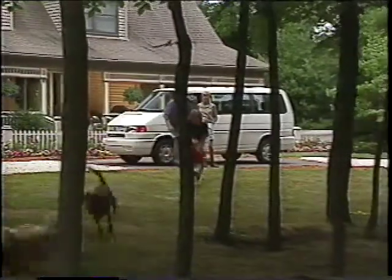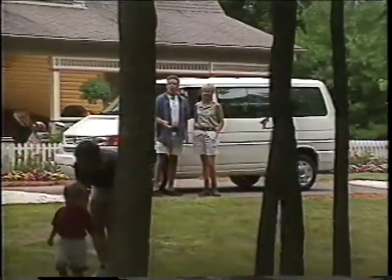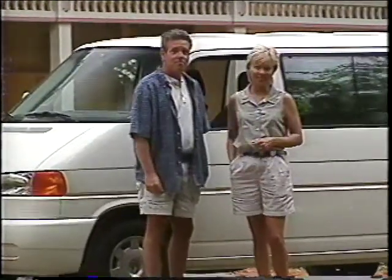By choosing a Eurovan model, you've rewarded yourself with a vehicle that combines space, versatility, and driving performance with a dash of personal expression. And Volkswagen and your dealer want to be sure that your ownership experience is unlike any other. Here's what that means.